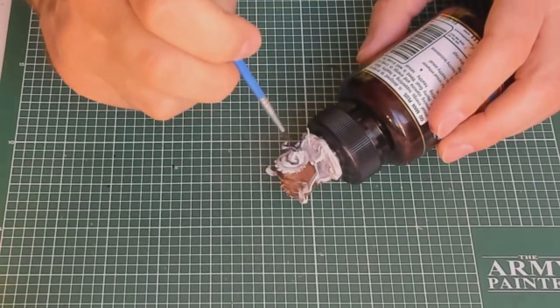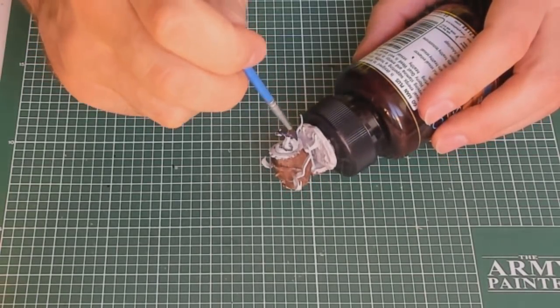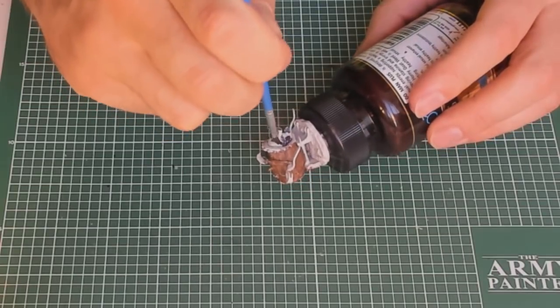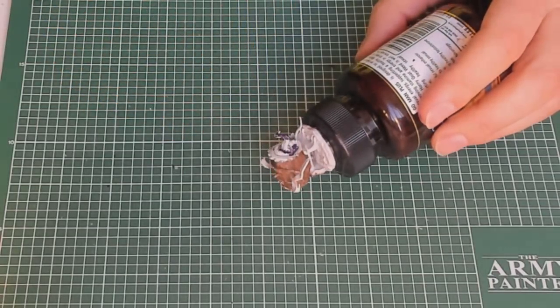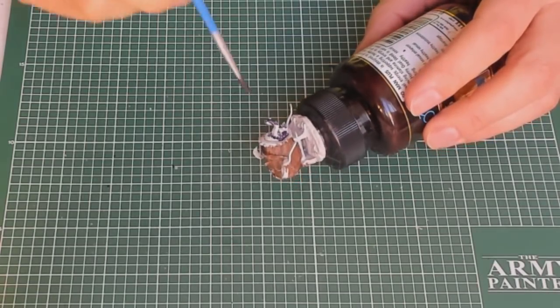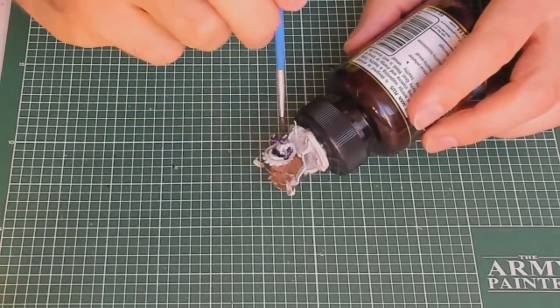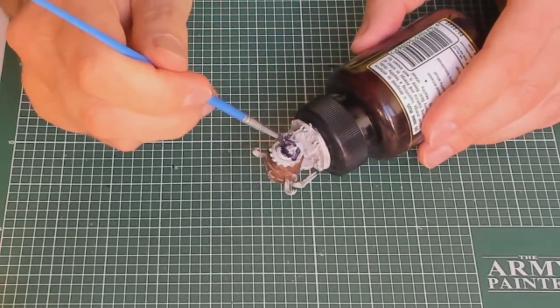So I'm just going to paint the tongue on this, and actually I'm going to paint the whole section. I'll attack the inside of the mouth first because that was causing me trouble last time, wasn't it? And hopefully this brush will... Oh, that's working better. It's just easy to get at this mouth.